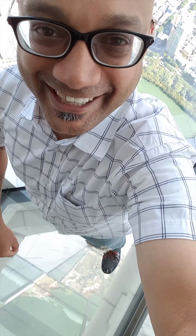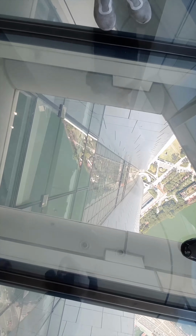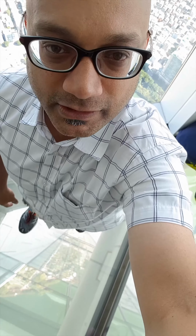But the second I look down, I lose my cookies. I can't look down. I can look up, I can look through the camera, I can do this. But I cannot look down. It's impossible for me to look down. My legs buckle when I do that. So we're about 475 meters up, looking straight down into the Lotte World Pool.